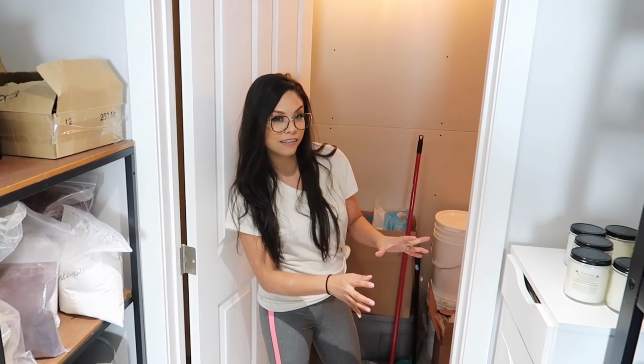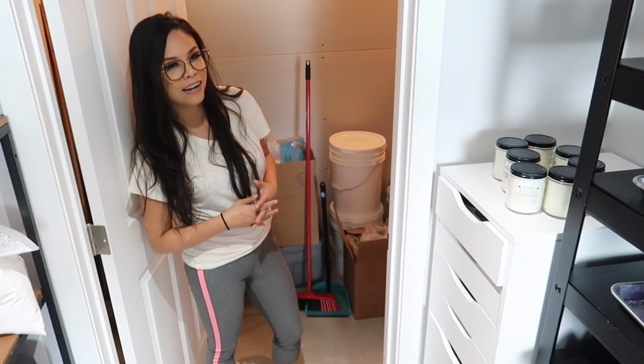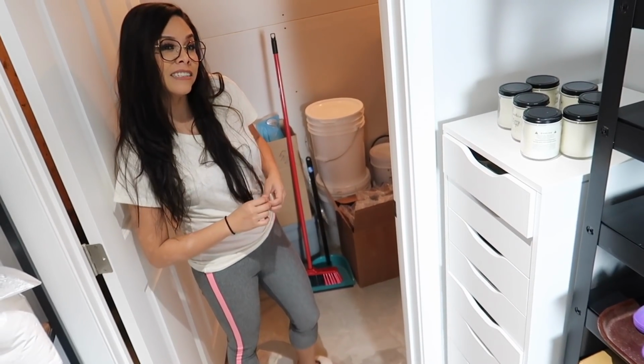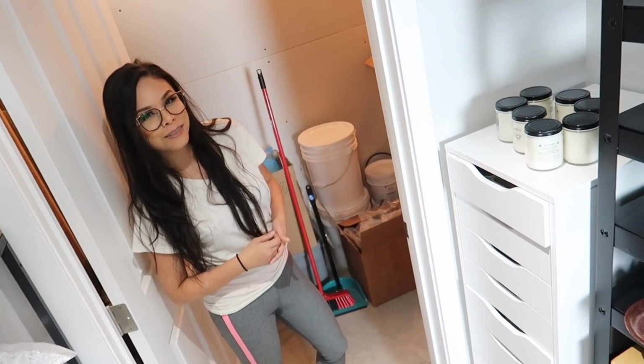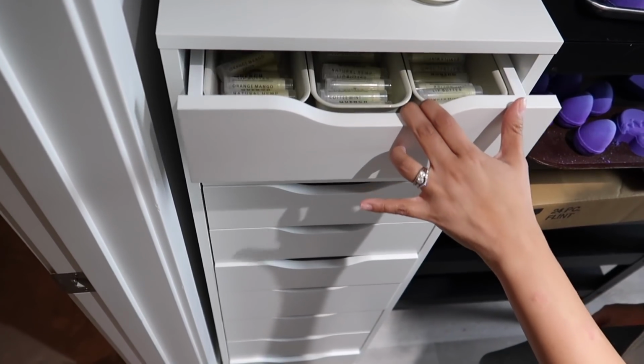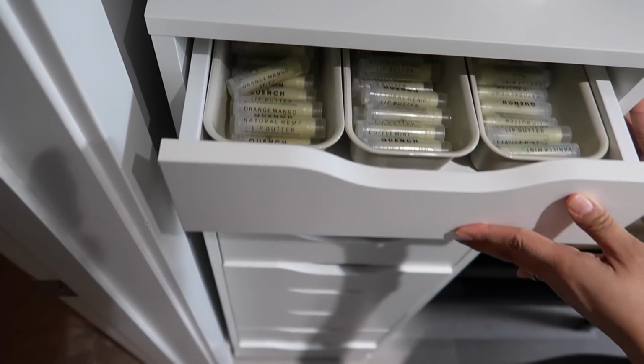Now over here is another piece of IKEA furniture that we really like. This is from their Alex series, and you might recognize it from a lot of beauty gurus if you follow them on YouTube. They all have this storage unit, and I think the reason why is because they have these really shallow shelves that are perfect to store little things.